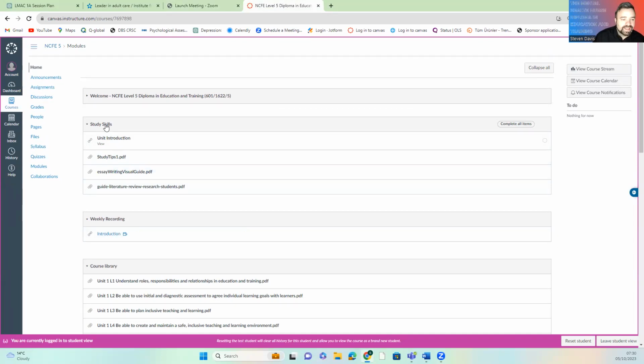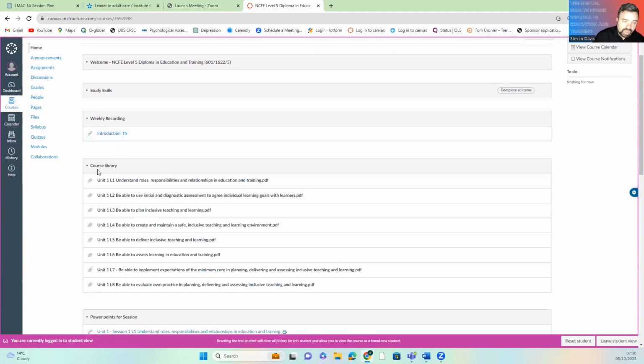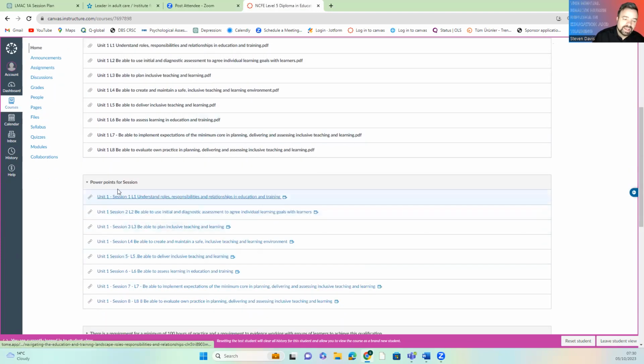Anyway, last week in the introduction, we went through some of this. Things that I've added since last week: I added study skills. So if you've never studied before, there are some study skills about writing at level 5, making sure that you're meeting those verbs. I also added the course library. You'll see here, this is Unit 1. Ideally, we want to be running through this within the next couple of weeks, and I reckon it'll probably take 2 or 3 weeks to run through all of this.